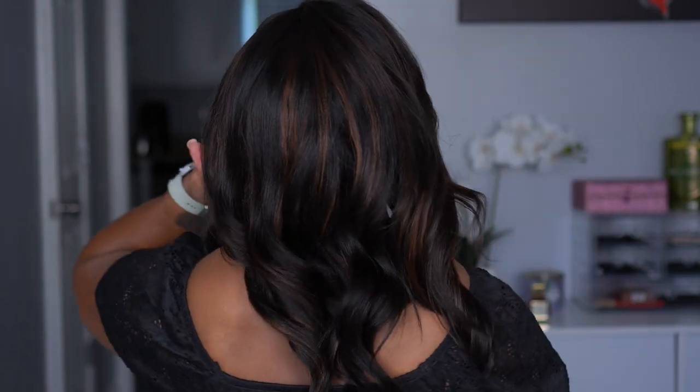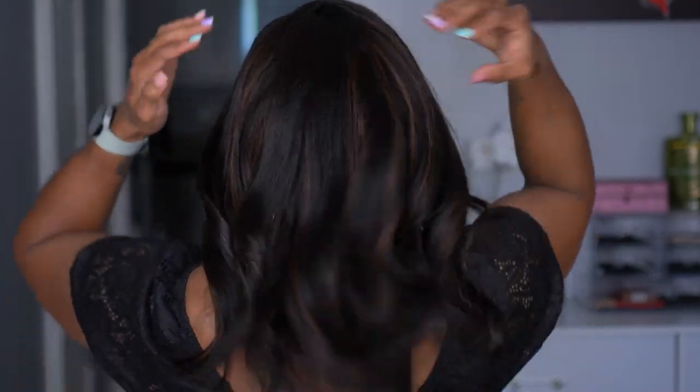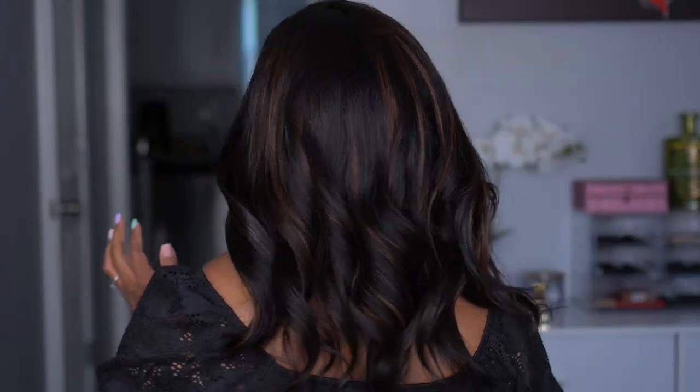So let me show you the rest of the hair. I think it's really pretty. I think the unit is gorgeous. I might have to take my words back, saying that this wig is not worth $250 because the texture, it's hard to find. This is the first time, I think, other than a synthetic wig, that I have found this texture that does not have the crinkles in it. And I just think it looks so good and so natural.